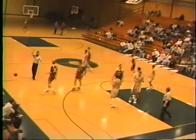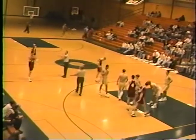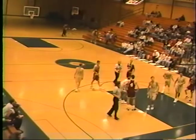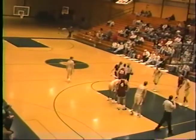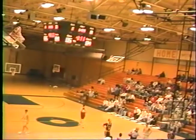Andy Rose goes up for the shot. He's hammered on the arm by Ian Wade. First personal foul on Wade, and Rose will go to the free throw line to shoot two. Well, 4:11 left, Greg, in the first half of action. Oshkosh North leads 5-4, low-scoring basketball game.